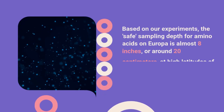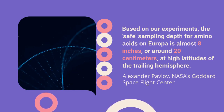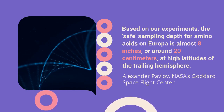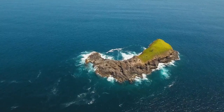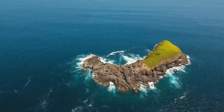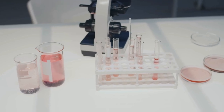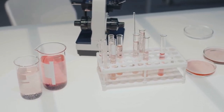"Based on our experiments, the safe sampling depth for amino acids on Europa is almost 8 inches, or around 20 centimeters, at high latitudes of the trailing hemisphere," said Alexander Pavlov of NASA's Goddard Space Flight Center. "For Enceladus, subsurface sampling isn't required, as amino acids can survive radiolysis at any location less than 1/10 of an inch, or a few millimeters, from the surface." This means that future missions to these moons could potentially find life signs without extensive drilling.